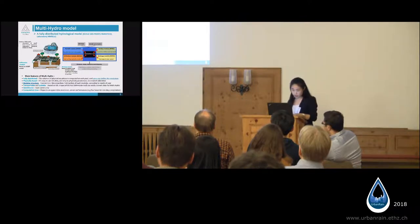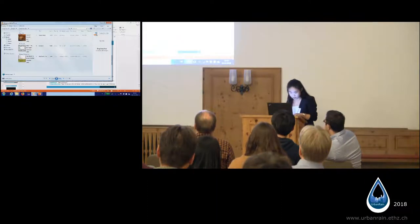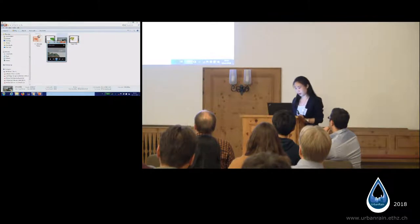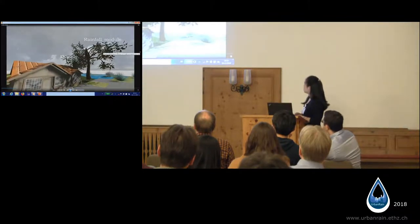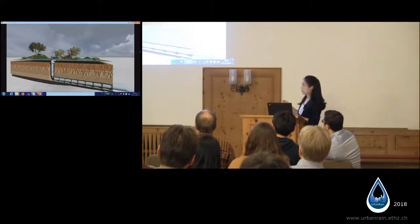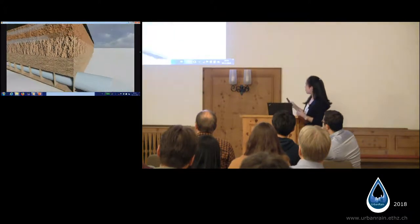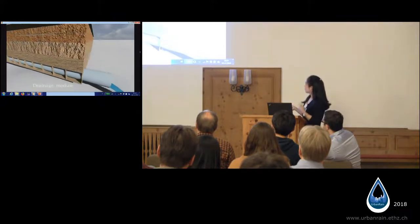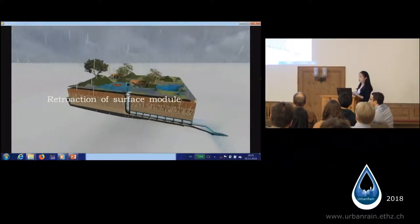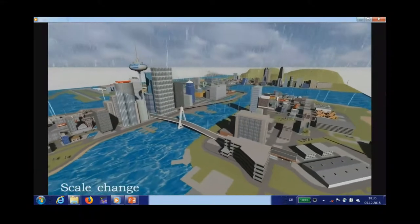And here is a video to show how it really works. First the rainfall module, then the rainfall reaches the surface module, which calculates according to the different land uses. The water will infiltrate into the soil, and there is runoff into the drainage system. If the drainage system is full of water, it will flow out and interact with the surface module, so the surface module will recalculate the runoff. And our model can change scale flexibly.